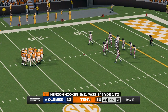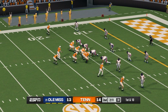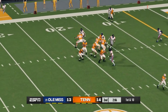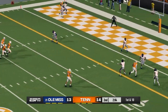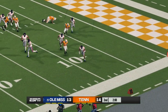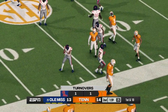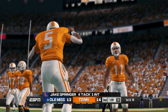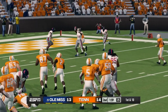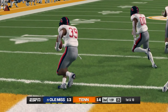And this play is number 8 on the drive. He throws right in the air. It's intercepted. Nice pick by the safety. Safety that time just sitting back there looking at the quarterback, and once it was thrown, he knew exactly where it was going, and he made the pick.